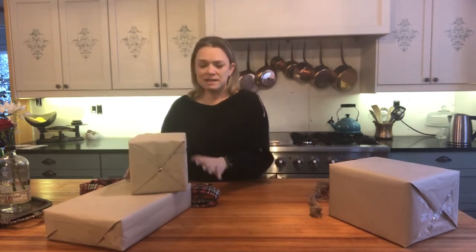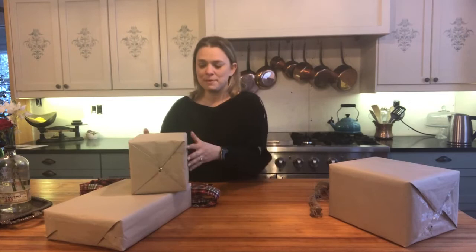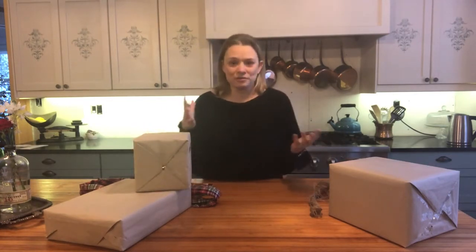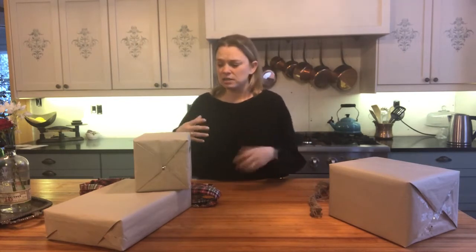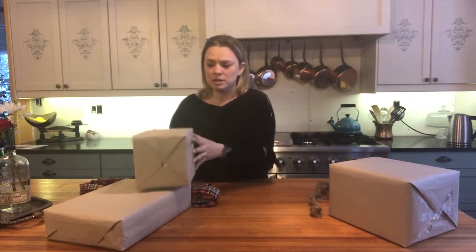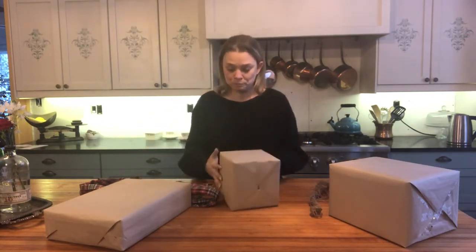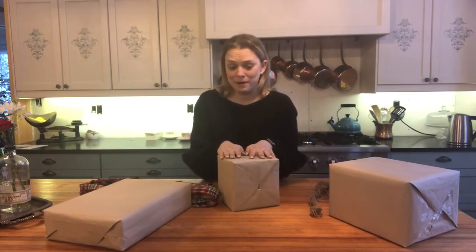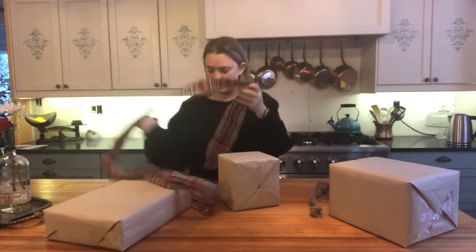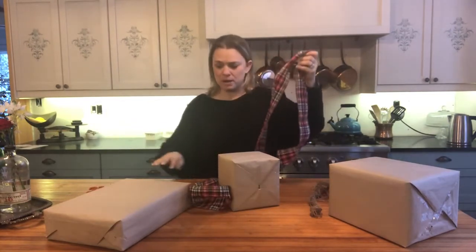brown paper. Now obviously there's lots of different Christmas wrapping papers you can use, and they all look fantastic in different ways, different colors. You can match your bows, etc. I like doing that, but I also like a very simple idea too. And so I quite like just brown paper and doing something special. So I thought I would show you a few ideas with my brown paper boxes.